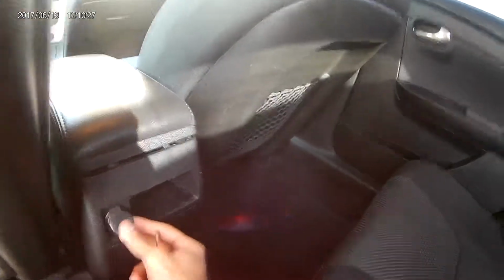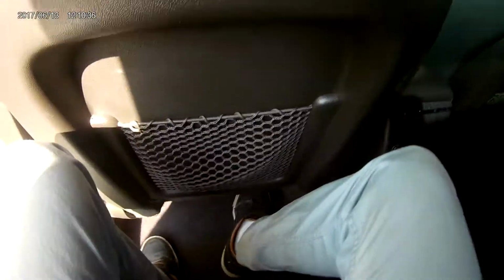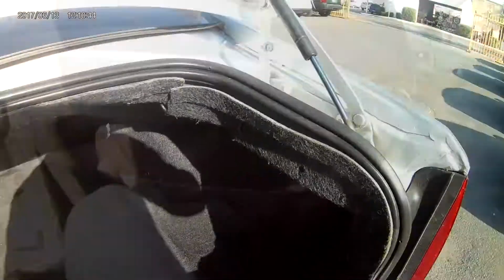Malibus are surprisingly spacious. You have tons of room for you and your family, and on top of that, with the 4-cylinder motor, it doesn't matter that you're stuffing a bunch of people back here, you're still going to be getting great fuel economy. In the trunk, as you can see, room upon room upon room. I could actually stuff myself in here and still have room to move around.